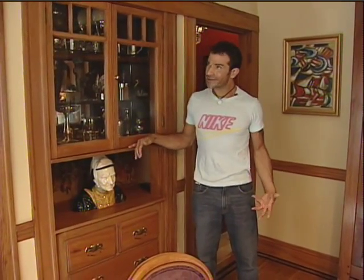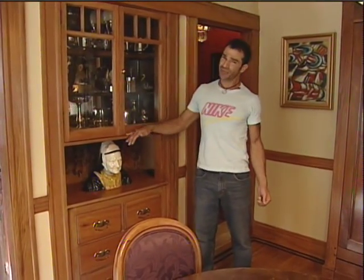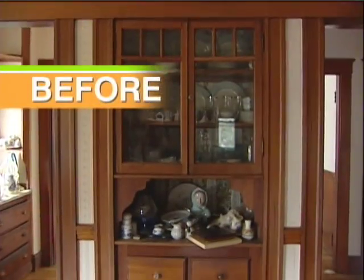Now, the first thing that you notice when you come into the dining room are the built-in china cabinets. But unfortunately, these china cabinets had about 100 years of paint on them. So rather than strip and sand and paint, I opted for doing a faux bois finish or fake wood finish, reproducing the poplar wood that was next door.